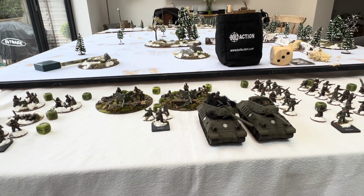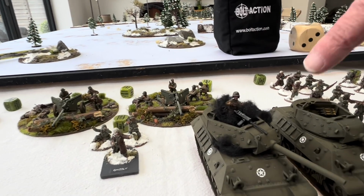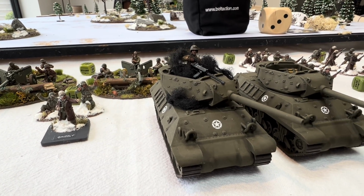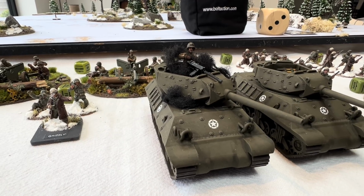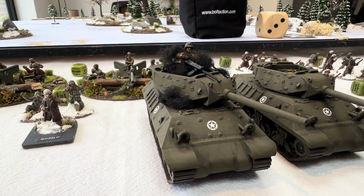They're going to be set up first, aren't they? Yeah. So what's the special rule for today with Audie? Okay, Audie Murphy. He's in a knocked out tank, which is burning. He can only be hit on a 6. No matter what I shoot at him, he can only be hit on a 6. And there's so much smoke, he's always got a cover save of 2+.